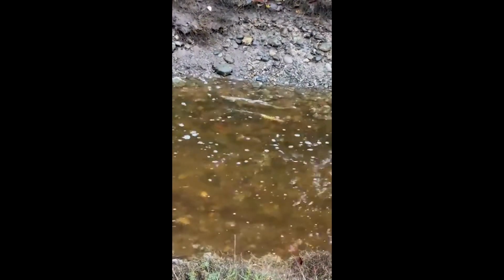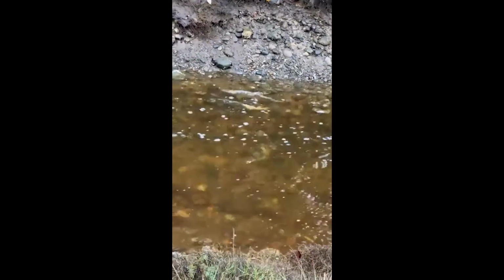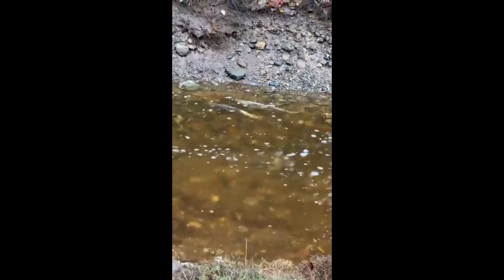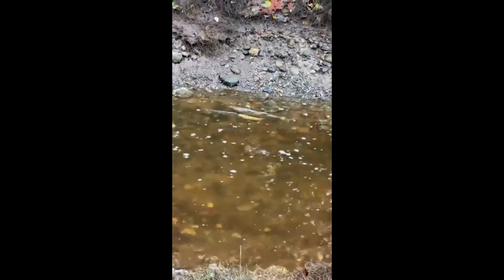Now this year was kind of interesting because our chum salmon traditionally, for like maybe the past decade or so, come up right around mid-November on this creek. It seems to be a little bit later than other creeks in the area, but this year they were in early.